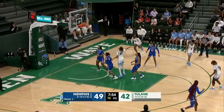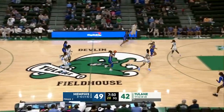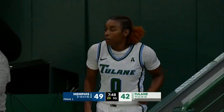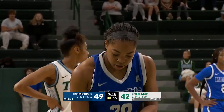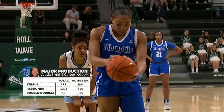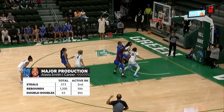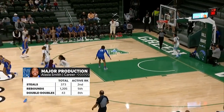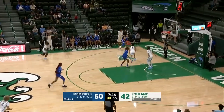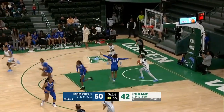Pittman, size mismatch, can't take advantage. That's the right play. It was a good look, too. Great pass. Smith running the floor, and Whittington fouled her. Just got so Smith to the line. A little of her college career. You can see her active ranks against Division I players. Only she and Anissa Morrow of LSU are in the top 10 in each of those three categories. Steals, rebounds, and double-doubles. As Memphis gets a steal, can't pay it off with a three by Hageman.